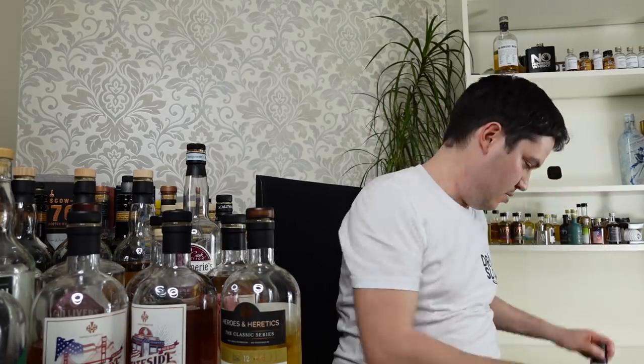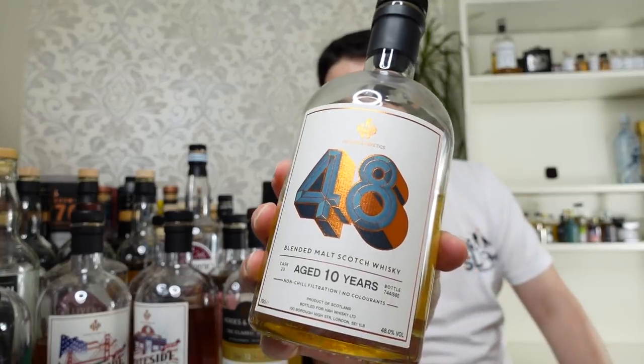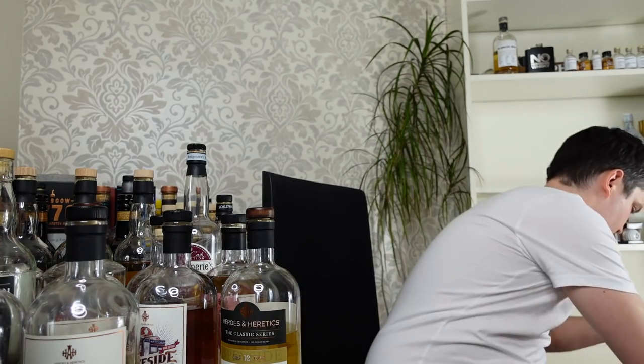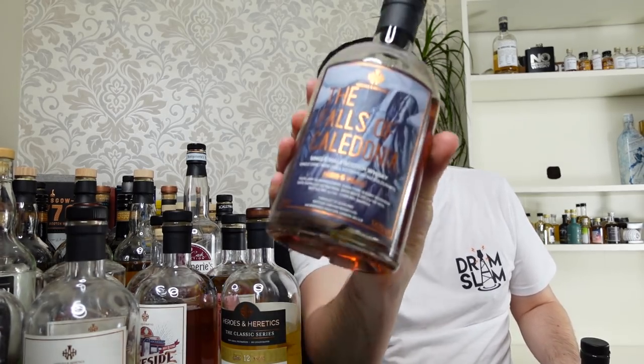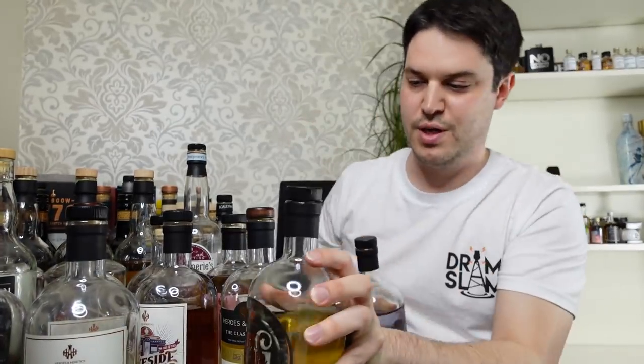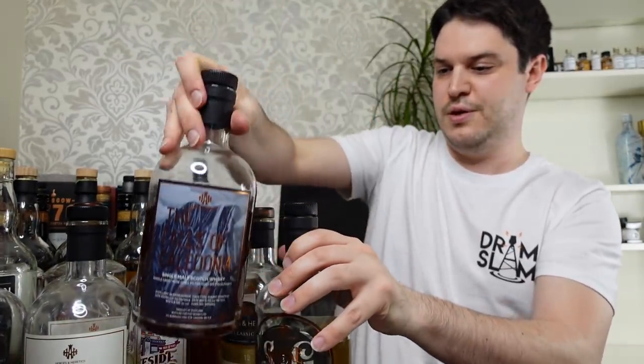Getting close. Three more left. The 48, aged 10 years. Entry level, I think it's like 50 quid. I can't say too much about what's in it, but there's some good heritage in there. And then finally, leaving some of the best till last, to be fair, Falls of Caledonia, which was my runner-up for whiskey in the year of 2020. Really good. If you like sherry cask whiskies, Falls of Caledonia is your go-to. And then we've got the Smoke and Glory Croft and Gia 14-year-old. We only just got it all on. There we go.